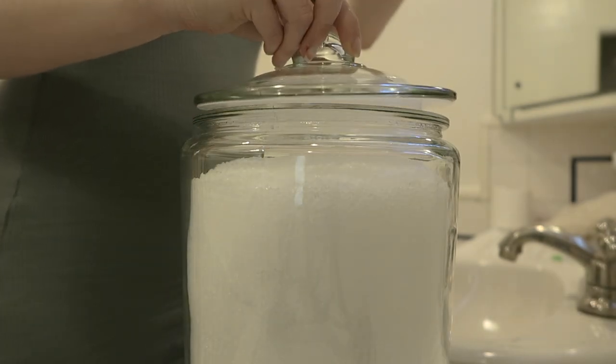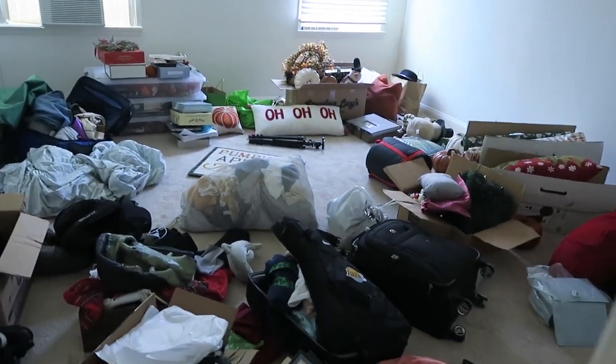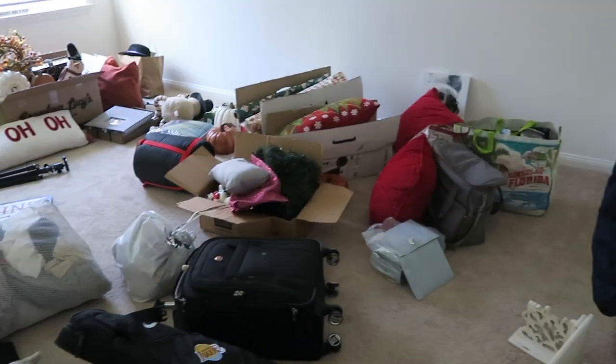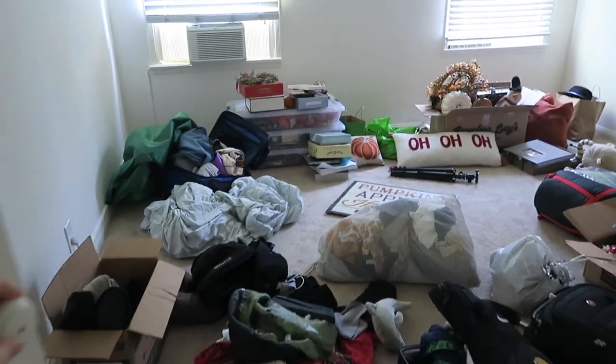Wow, fits perfectly. Ready for an update of the baby's room? Literally the holidays have thrown up all over the room. This is the one room we have yet to touch, and it's just giving me chaos vibes. So I've just been shutting the door and saying, I'll get to you later.